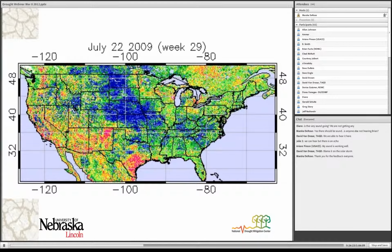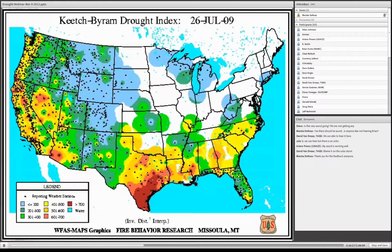Next slide. Just another example of the original one we used back in '99 when we started the drought monitor. So that's sort of the grandfather, that's the vegetation health index. And the next slide shows the Keetch-Byram drought index for fire behavior. That's what we used, and several of the states produced this on a state level or a regional level through some of the climate centers or RCCs.